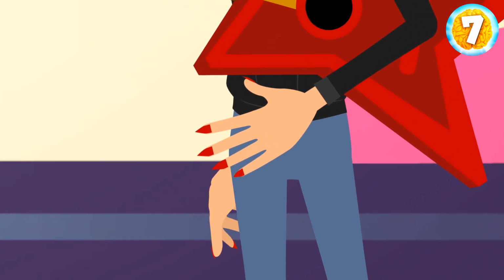Look how long the girl's nails are. You need to have short nails to play the guitar.